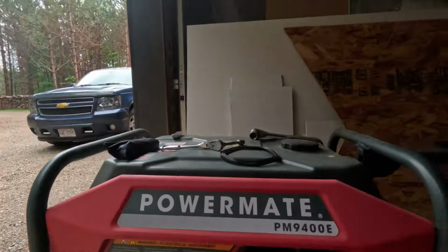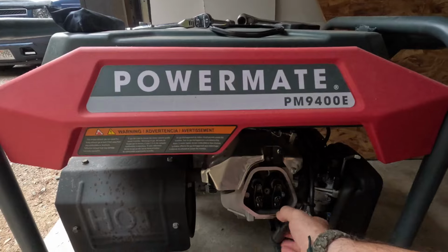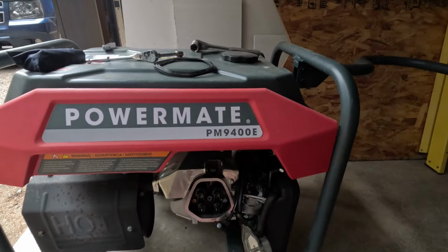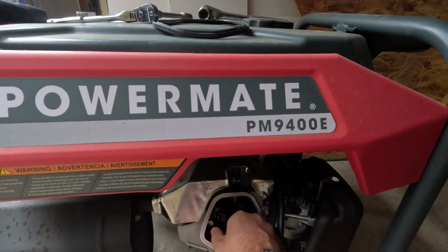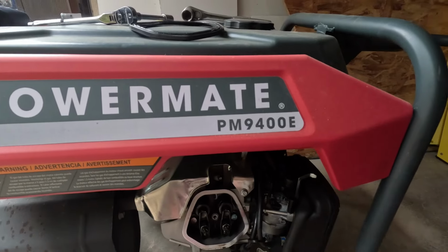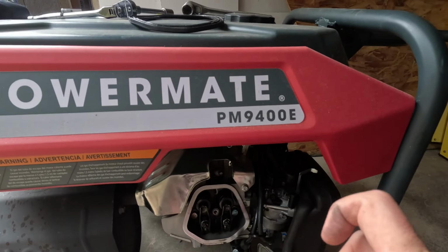Anyway, I think the problem with this one was the valves were misadjusted. So what I got going, I got the valve cover off, I got the spark plug wire off. I'm going to remove the spark plug, and then we'll find, we're pretty close to top dead center in here, but I'll take that spark plug out just to make sure.